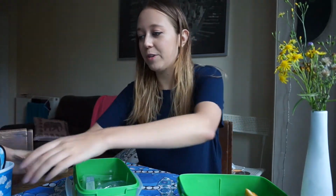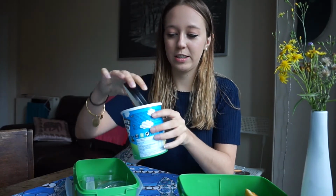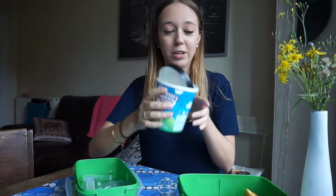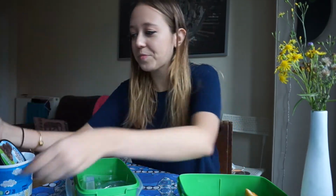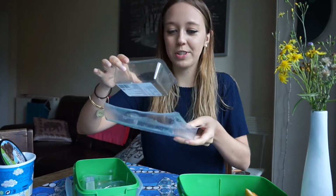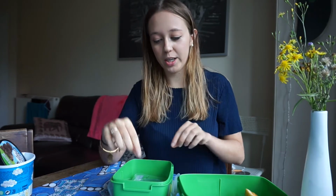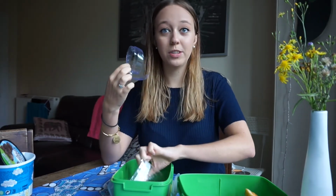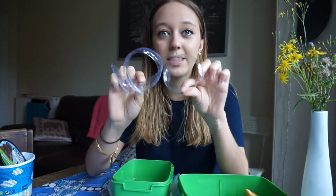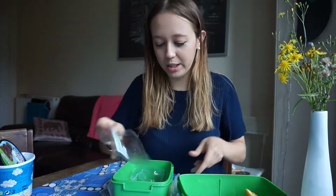Then I have all of my recyclables, which is a Ben & Jerry's pint container. It's paper and totally recyclable. I've got a tin can, and I've got 2 plastic containers, which can also be recycled. And as for waste that actually can't be recycled and will just have to be thrown away, I've got 2 little plastic lids and 1 more plastic covering.